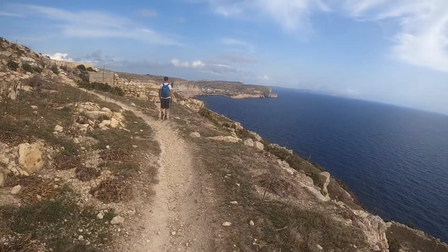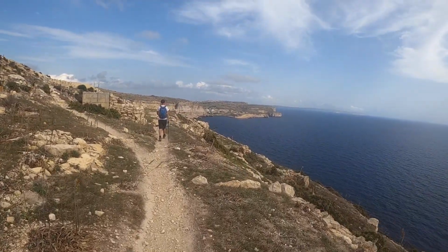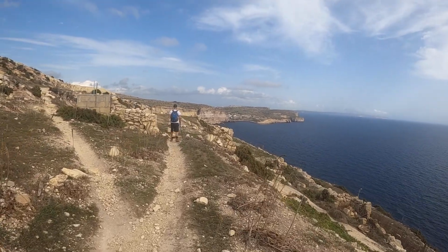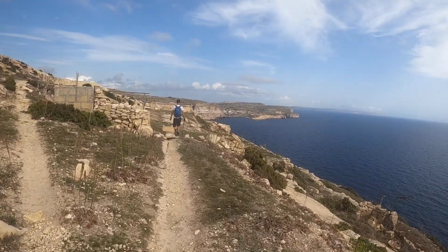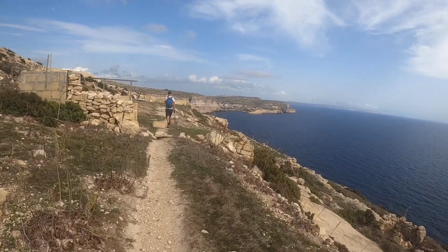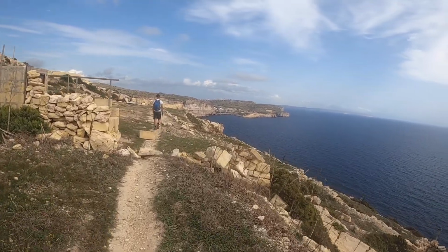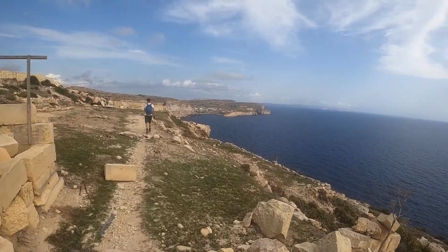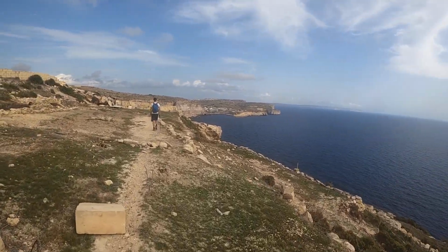Finally, in front of us we can see Xlendi, and we can take a bath because we have been walking from 9 a.m. this morning, and we are going to do about 20 kilometers today as well. So we are looking forward to going to our room.